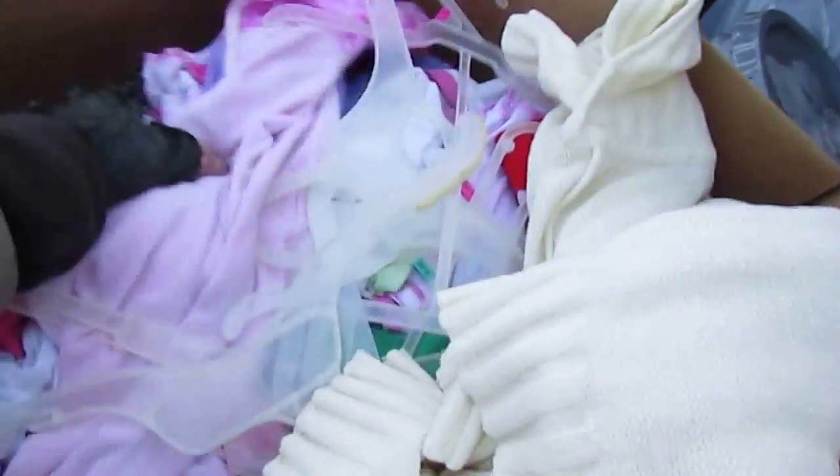Oh, it's just a bunch of kids' clothes. That's no good. Oh, it's just a big old box of clothes. Oh, there's something down there. What is that? What's that thing right there? That might be something. I'm not sure what that is. It's numbered 1 through 31 plus. I don't have any idea what that is, but it's interesting, so we're going to set it there. I've never seen anything like that in my life.